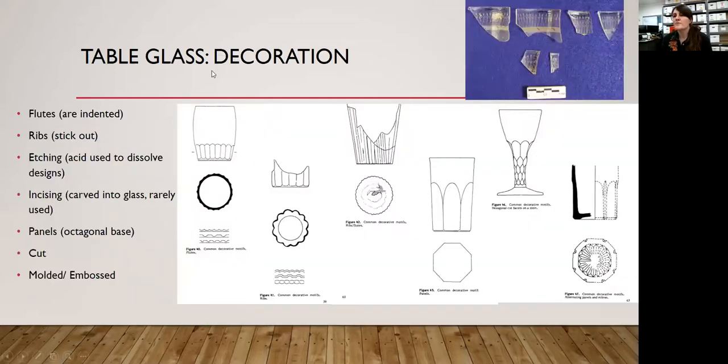So a little bit more about decoration. Up on the top right, you see the rims with these little etched tulips along the rim of these lovely drinking glasses that have good Madison provenance. But there's different types of glass decoration that you particularly are going to see on table glass. And what I really like about this drawing, this comes from the Parks Canada book, but it shows kind of what the vessel looks like at the side and then also what its base looks like.